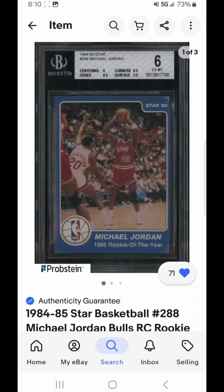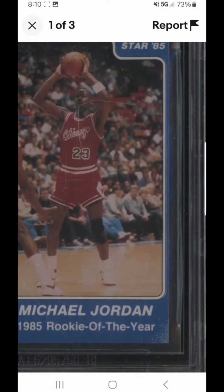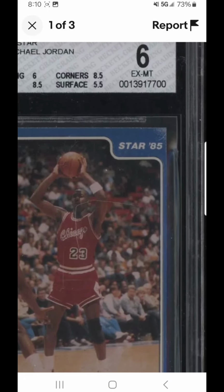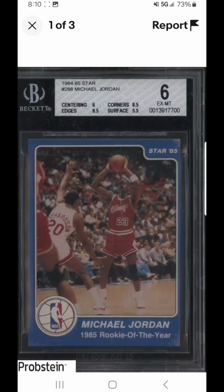This 6 right here obviously has some surface issues from being in a card case, or I'm sorry, screw down, and you end up getting that white paper loss. And what I do want to note, which is really interesting, is that in Heritage there's a few BGS 8s and 10s coming up. And this one has the same paper loss, and the surface on that one is a 9, and this one is a 5.5.